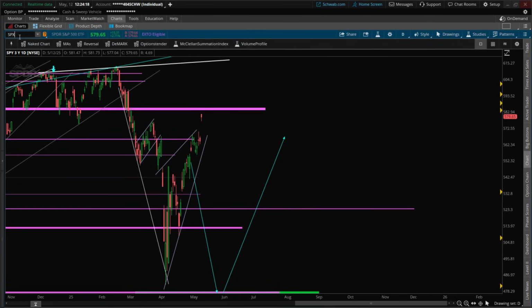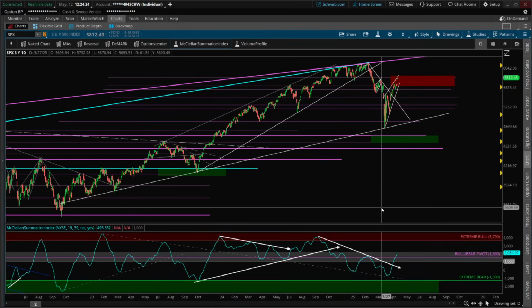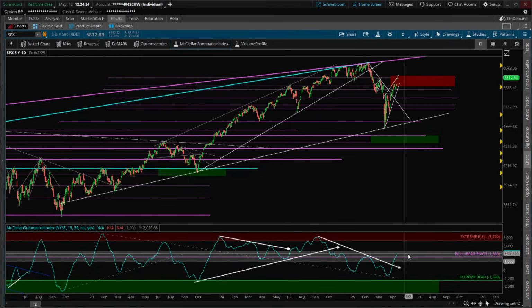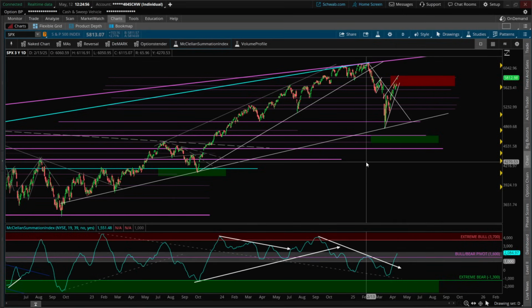The McClellan summation. We need to do that on SPX. I don't have to, but my interpretation of the McClellan summation is on SPX. I have everything highlighted. This is my own custom look here. So we're getting towards the top of that gray area. We're just past the bull bear pivot. So price, I think, will probably reject from here, but we'll see what happens. Will we get into full-blown bullish territory? Well, I think, again, it's likely that we get a pullback first, and then we'll have to see what happens after that. So getting stronger. Breadth is getting a little bit stronger. It's at 2,085 right now.